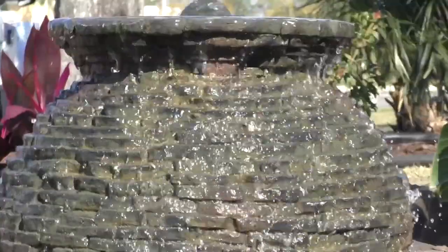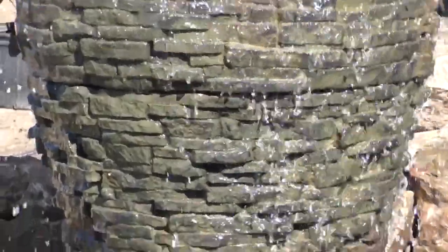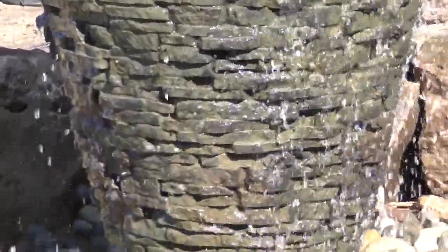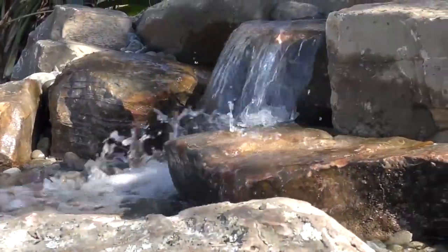We've added 3 additional lights on top of their existing landscape lighting out here. So everything's gonna be lit up. The waterfalls, the rocks have splashes. The plantings have lighting to it too.